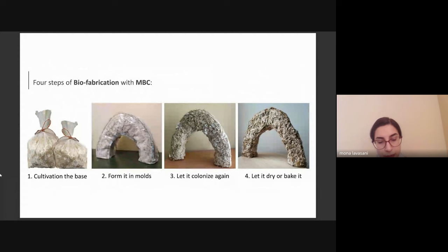The second step is to form it through molds. These molds could be created with fabric, with some plastic bags, or even with paper. So even for molds, we could use a variety of material. The only point we should consider is to sterilize the mold, and the mold should be suitable for the sterilizing process. For example, if you want to use a wooden box as a mold, it could be very risky because the layers of the wood and the layers behind couldn't be sterilized very well, and there's a high risk of contamination.